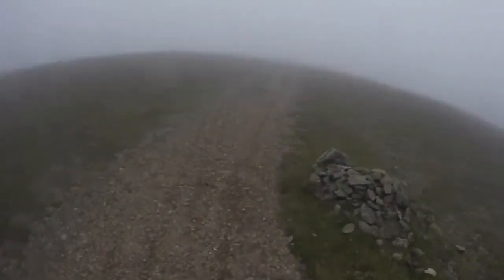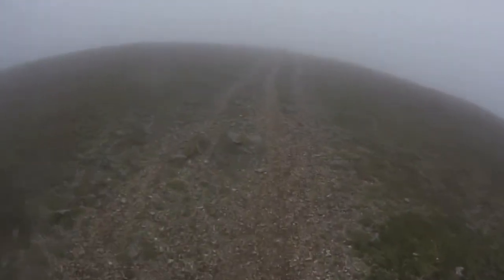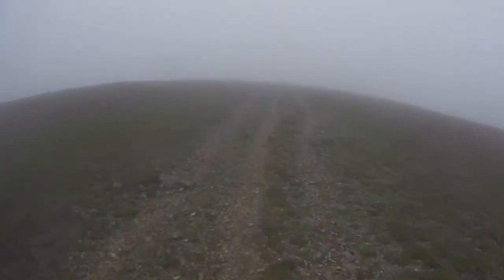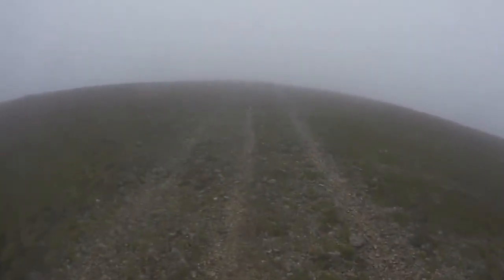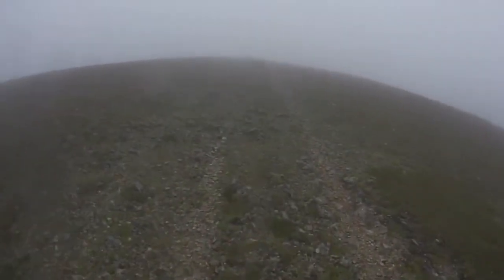I could have done it without a GPS finding the paths, because they are fairly clear once you come off Clough Head. Just finding the actual summit cairns in the mist was difficult, because I'd see what I think was a shadow of a cairn, and it turned out to be a sheep. So it's not been easy. But again, I'm following this path now and these cairns to the next summit, and then we're coming down.